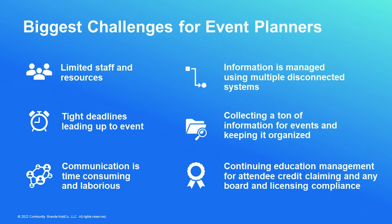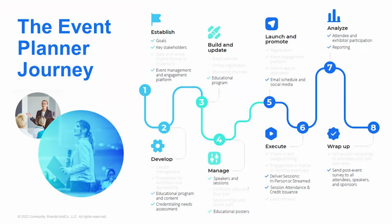And if you're in the continuing education issuance space, there's usually a board or a governing body that you need to think about. So to reduce your stress, it's really about how do I collect that information, centralize it, and make it easier, not only to do my planning, but in the post aspect when an accreditation comes up and I've got to come back and provide the data and provide proof of what we've done. So this is a real long event planner journey, right? We're really going to focus in on these items today.